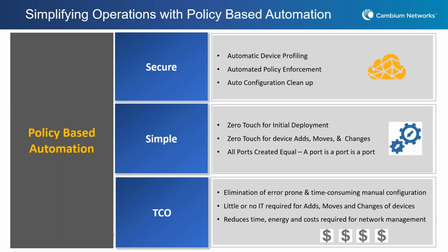So what does this give you? Well, it eliminates the manual configuration that you would otherwise have to do. And that manual configuration is very error-prone and very time-consuming. There's a stat that you can read about out there, and I don't know if I believe this, but they say 80% of all network issues, network failures, are related to some type of misconfiguration. So PBA, it automates the configuration.